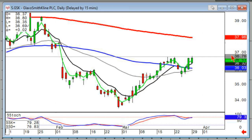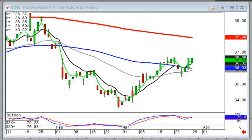GSK, that's a good looking chart. Another one you could be buying. When they do a buy signal here at the 50, what's everybody's outlook? Up, they're supporting at the 50. Where's my next target? Probably heading for the 200. I mean, everybody that's trading that stock sees that it's supporting on the 50.